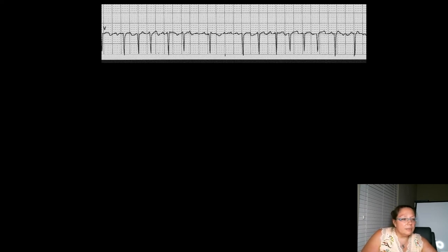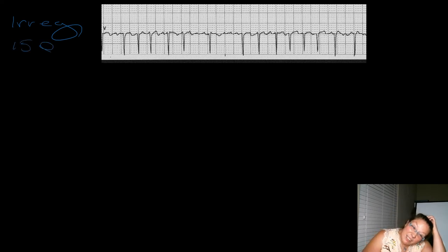Is it regular? Absolutely not. Look at that. That's all over the place. So it's irregular. What's the rate? Let's see here. 1, 2, 3, 4, 5, 6, 7, 8, 9, 10, 11, 12, 13, 14, 15. 150. Do we have P waves? Nah, no. No P waves, right? Do you see any? No, there are no P waves in there. It's all squiggly. Squiggly line.